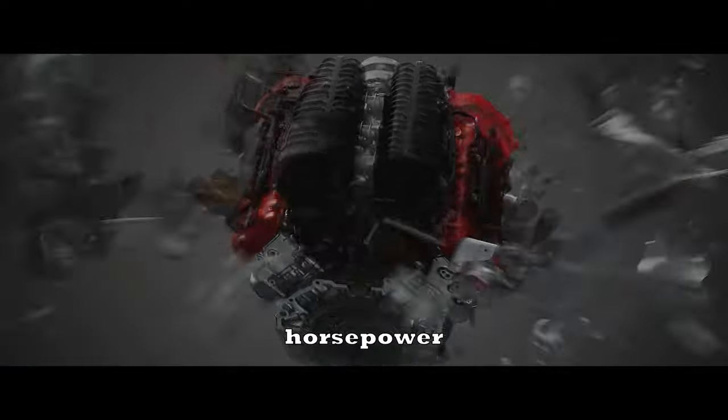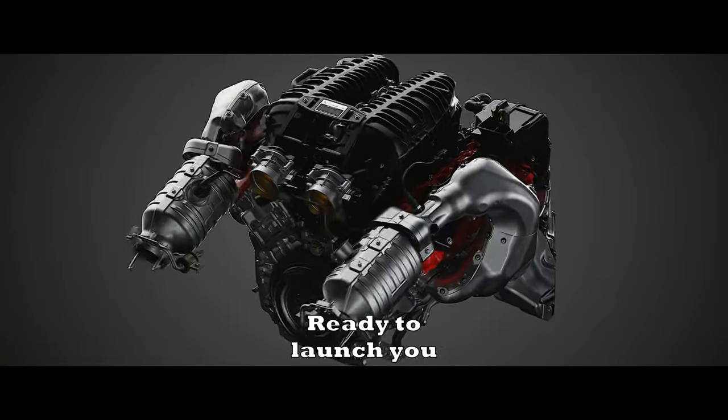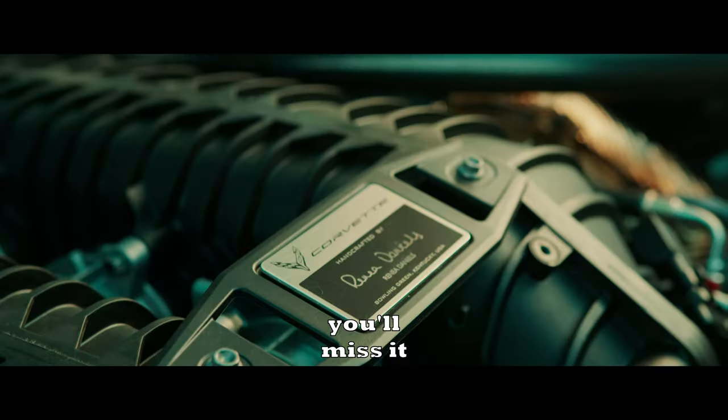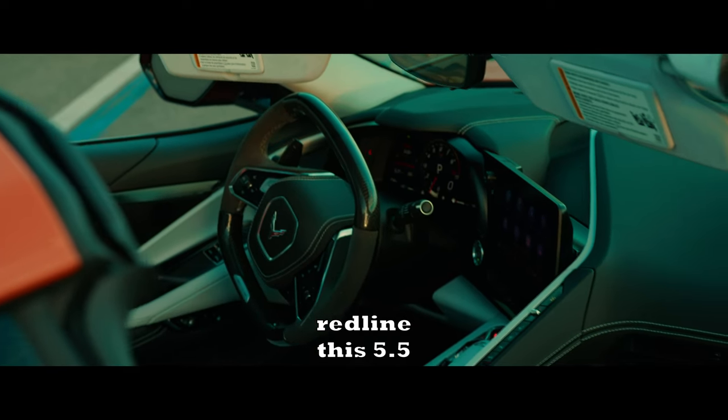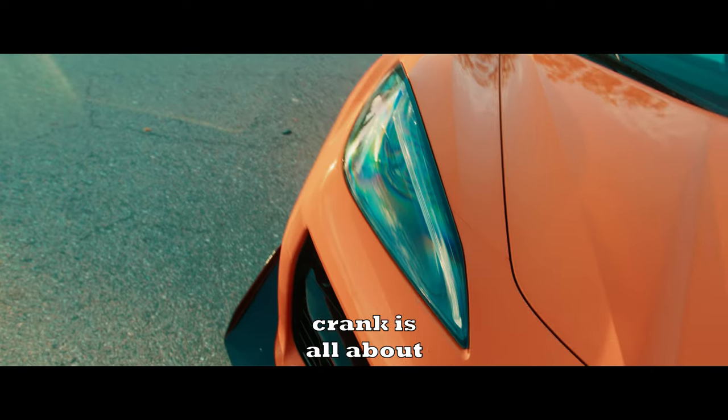We're talking 670 horsepower behind you, ready to launch you from 0 to 60 in a blink of an eye, you'll miss it. 2.6 seconds. And with the 8600 RPM redline, this 5.5-liter flat-plane crank is all about the high-rev thrill.